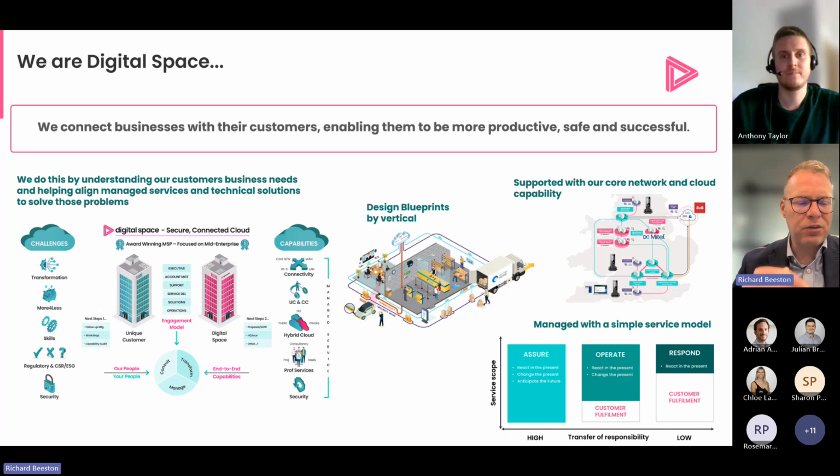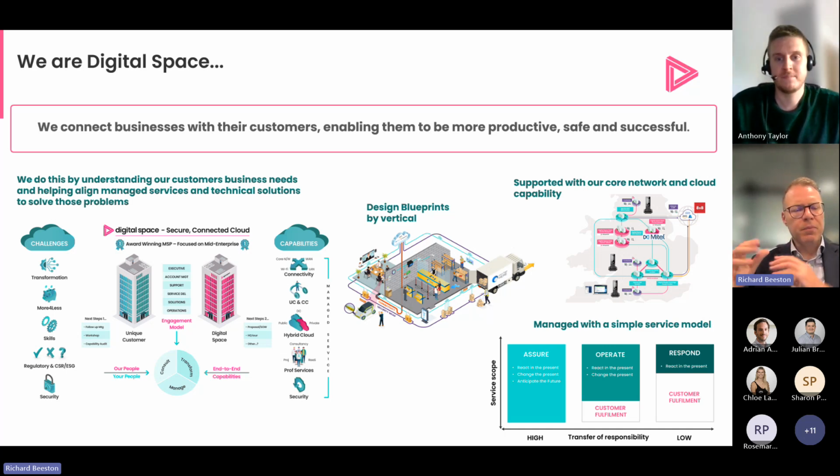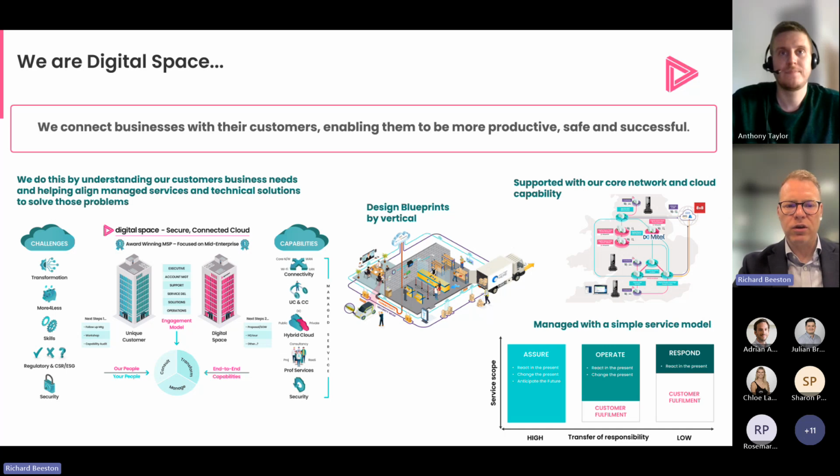Lastly, as mentioned, we're a managed service provider. We operate a simple service model across everything that we do, and it's designed on a transfer of responsibility. So at one end, where our customers do the majority of the work, and at the other end, where we do all of it in a fully managed service. And in the middle, clearly, there's a shared responsibility or co-management solution. Alongside cloud and Microsoft capability, we have great referenceability in our unified comms and connectivity estate, and we'd be happy to talk to you about that as well at a later date.